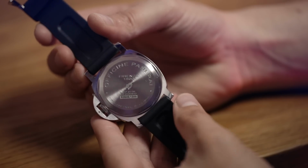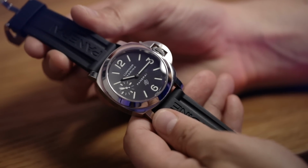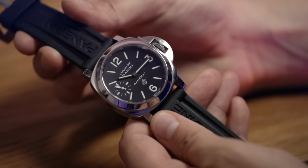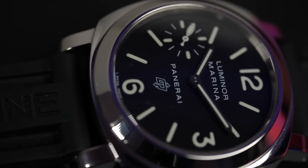Quick spec check! Okay, so big dimensions here. 44mm in case diameter. It's 14.5mm thick, 53 lug to lug, and it has a lug width of 24mm. So they are some of the biggest dimensions I've had on this channel. However, we know Panerais are meant to be big. They started off as big, so they almost get a pass to me.